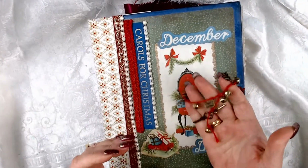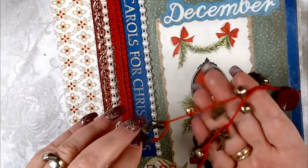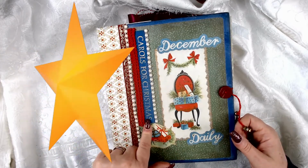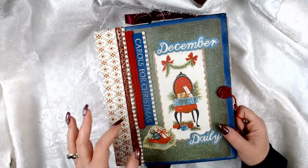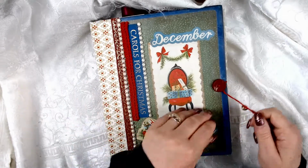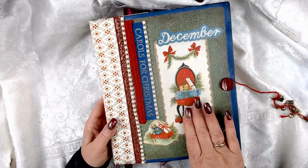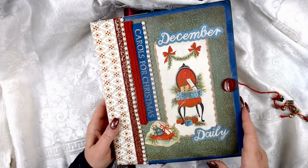So this is a bell with charms, a dangle here, and this is a vintage Christmas card. This was on the spine of the original book before I altered the spine to make it larger. And this is Carols for Christmas, a Christmas music book. Just so beautiful. And I had really enjoyed the idea of having the eclectic colors. So I have the reds, the blues, the greens, the pinks, everything is in here.